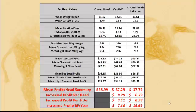And if you drop to the red area, you can see the mean profit summary per head for the conventional case, given the packer matrix that was used and the cost of feed and the price of hogs, all of which, by the way, were distributions rather than point or average estimates. Those distributions were constructed from the last 2 years of corn, soybean meal, DDGS prices, as well as hog prices. And all of them are correlated in the analysis, so that when they were selected for inclusion in the diets, they would represent prices that were correlated in the same way that they were in the last couple of years. You see the mean profit per head gradually increases as we go through the different OvuGel treatments or protocols.